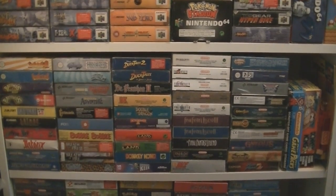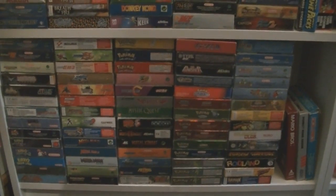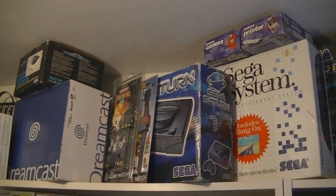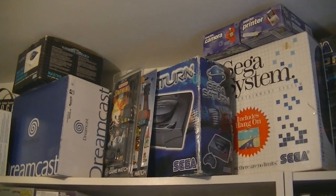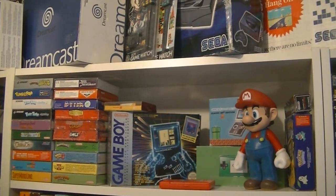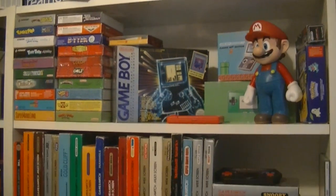Then we have 2 more shelves of Game Boy. Game Boy Classic, Game Boy Color and Game Boy Advance, and there are some really nice games in here, but we'll get to that in the other video. The next cabinet is a mix of Sega and Nintendo. First you see some Sega consoles and some Nintendo watches. Then there's the last bits of Game Boy collection that didn't fit in the other shelf, and of course a Mario statue you see there, and a Pokédex.